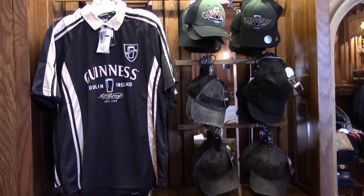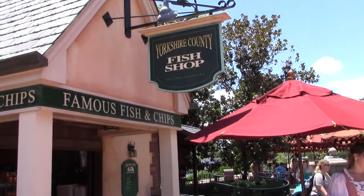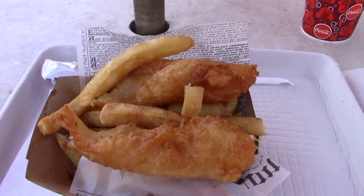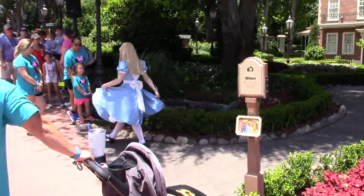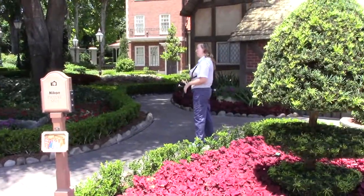No more shirts. Also in the Great Britain Pavilion, they have the Yorkshire County Fish Shop. Get some famous fish and chips. Well, I could not resist. I got some fish and chips. There's also a meeting spot for Alice from Alice in Wonderland. Get your picture taken with her.